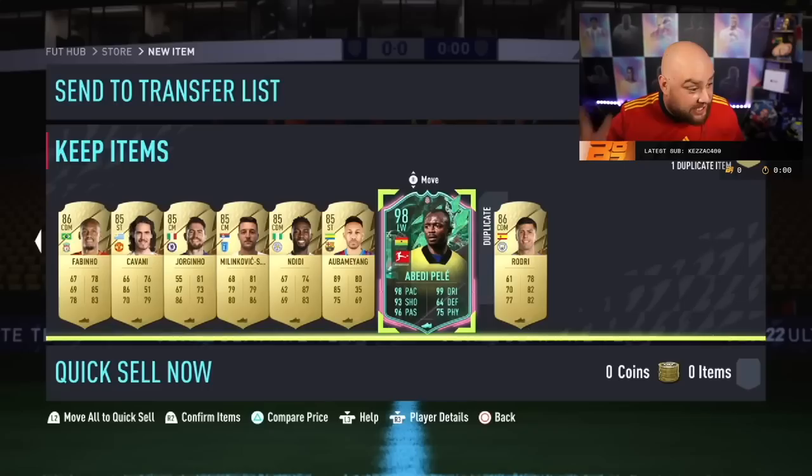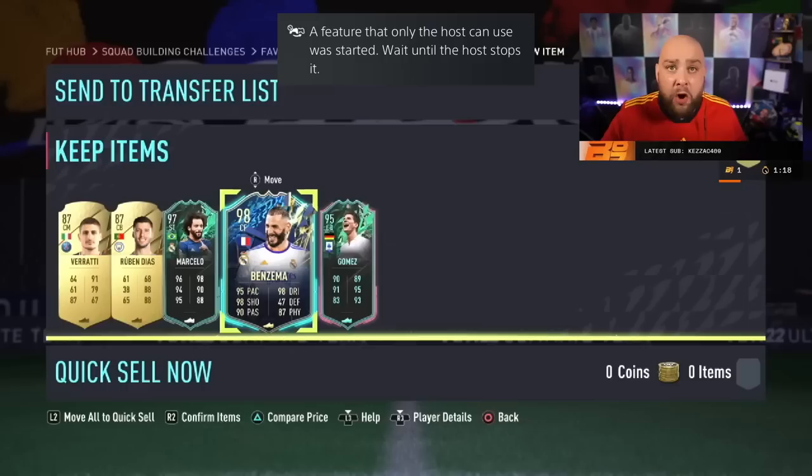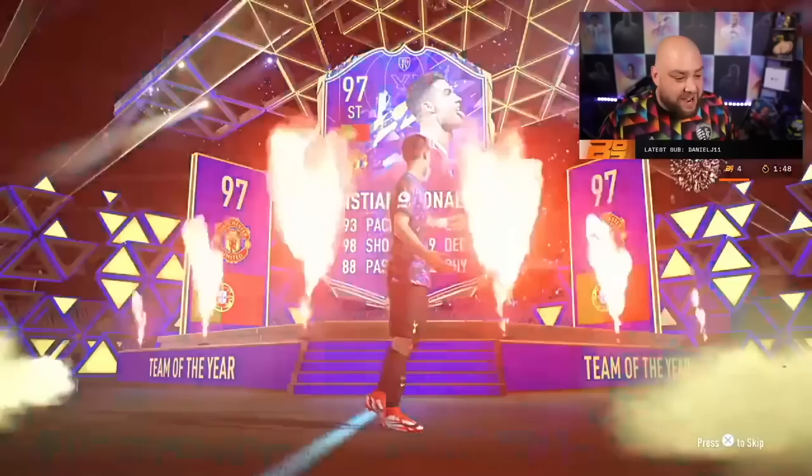Another Abedi Pele. Benzema 98 to go with him. Oh, yeah. Look at that, my friends. I am so good at opening packs. It's unbelievable. I have a team of the year, mate. Ronaldo. Wait, he's actually got Ronaldo. He's actually got team of the year Ronaldo in July.